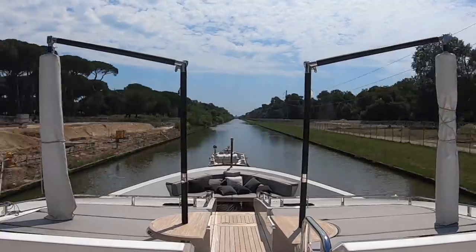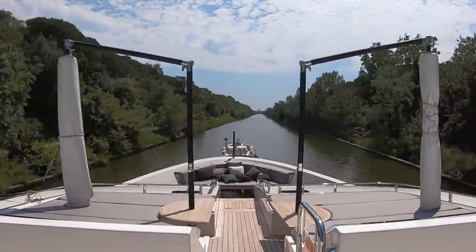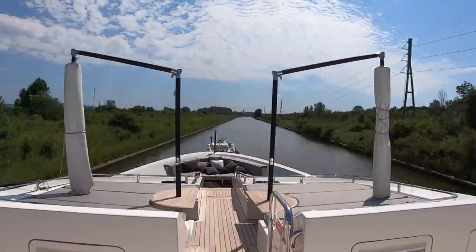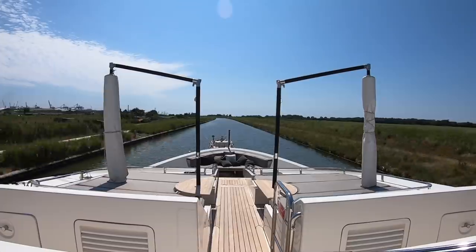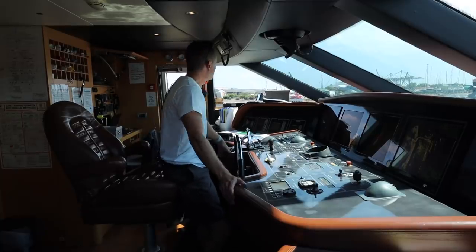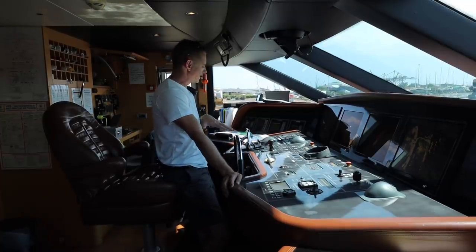And then from there, we'll be tying to the dock. And we'll be there for a few days before heading to Croatia. Okay guys, we've reached the end of the canal now, and they're opening the final bridge into the Livorno commercial port. We now have our main engines on, port and starboard.